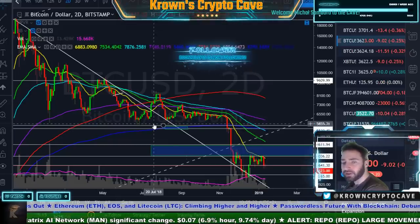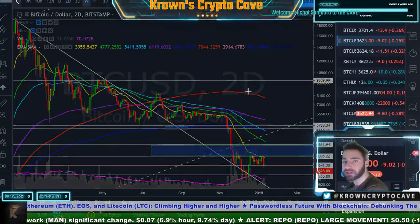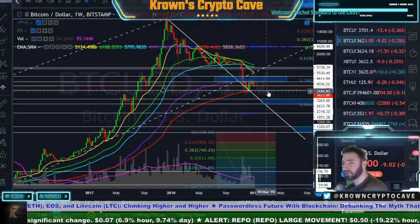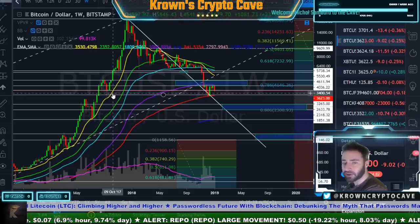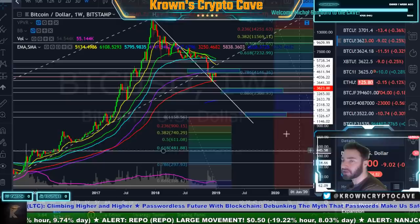But overall, keep that in mind, because it's the same sort of mentality right over here. I want to see that 200 simple break first and foremost, basically your prior low right around this 3,250-ish area. So weekly 200 simple, and also some good historical horizontal trend lines. I think this was one of the times that China banned Bitcoin, so it does have some relevancy to it. And then if that happens, then yes, we can talk about lower targets.